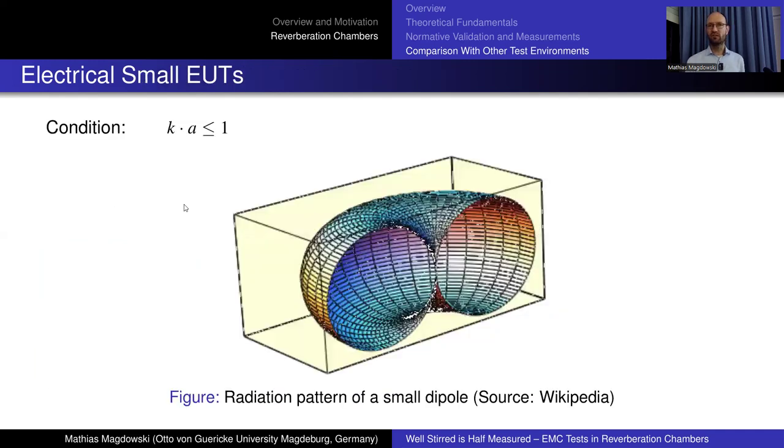Now, if this electrical size is smaller than one, it's very simple. Everything radiates like a dipole, and the radiation pattern of a dipole looks like this donut. And it's very easy to find the maximum emission of this donut, because if you sample in this direction and this direction, or let's say if you sample in this direction, you will always hit the maximum. So if you do 90 degree steps, you will always find the maximum.